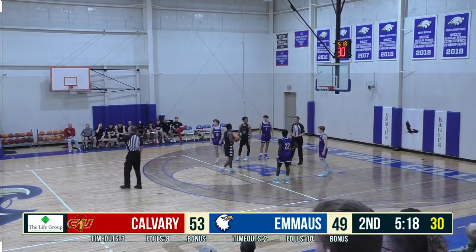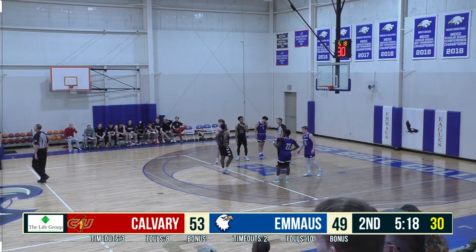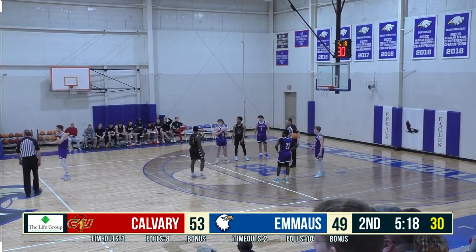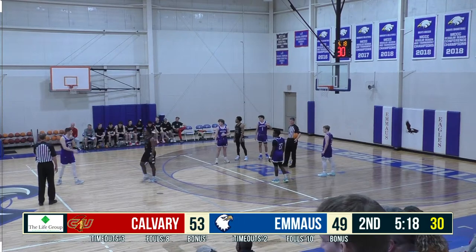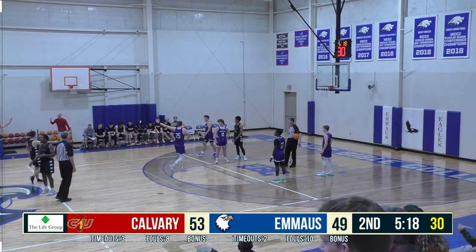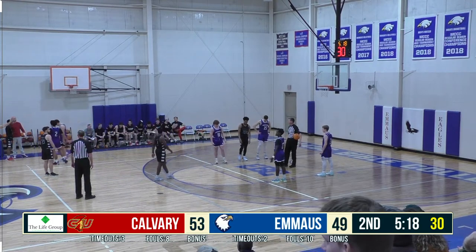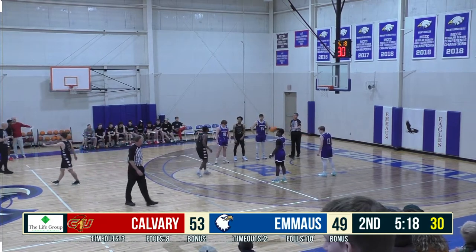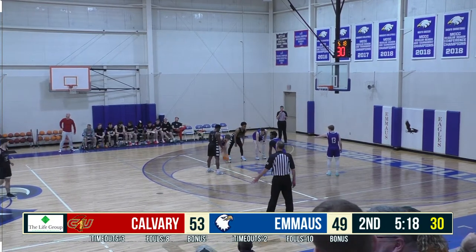Tyler Casey has blood on his arm. He's got to go out and get that taken care of. So he goes out. He'll see the trainer. Zach Scholl comes back in for Emmaus. Obadiah Moore ready to come in. I think there's some confusion on who the substitutions were supposed to be here. Marr goes out, Moore comes in for him. On the court for Emmaus, Moore, Eels, Scholl, Harper, and Jacobus.